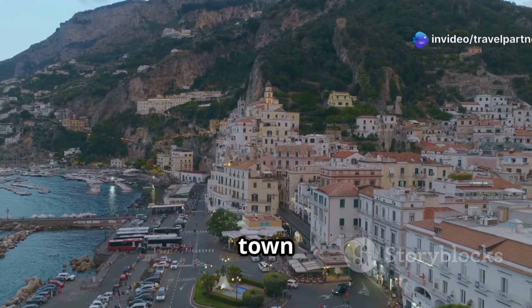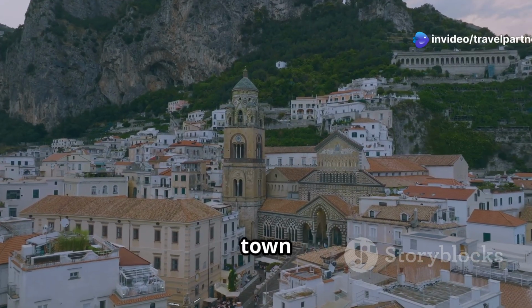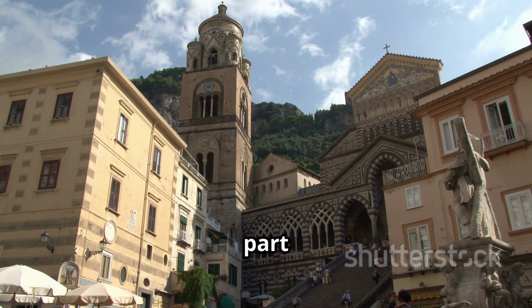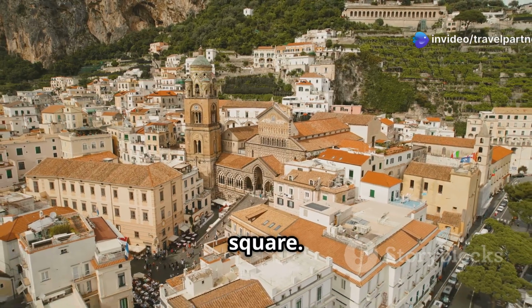Next, we go to the town of Amalfi itself. A long time ago, it was a very important town by the sea. Its big church, the Duomo di Sant'Andrea, has an amazing front part that looks old and a big staircase. It really stands out in the main square.